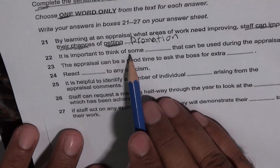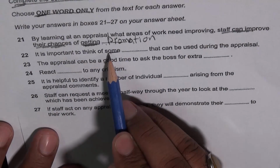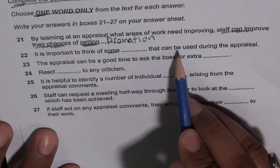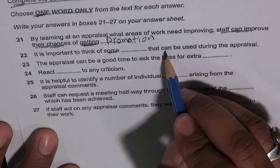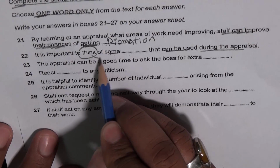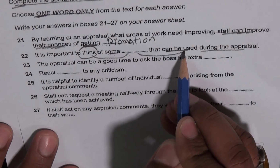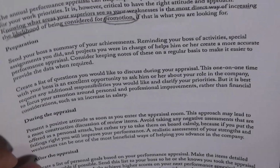It is important to think of some. Now you need to think of some. It is important to think of some that can be used during the appraisal. Now what is it that can be used during the appraisal, and you've got to think about that. This is something you need to think about, and this thing can be used during the appraisal. Let's see what that is.